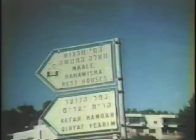We went about 10 miles outside the city of Jerusalem to Malei HaMishah. Malei HaMishah is a kibbutz, and they have rest houses. We spent several nights at Malei HaMishah. This is the sign pointing the way to Malei HaMishah. There's the name, in case you want to know how it's spelled.